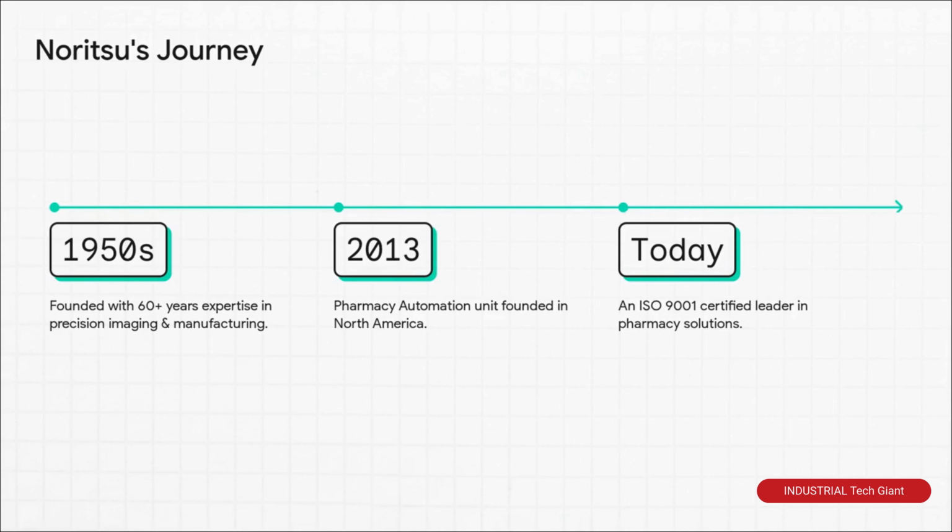So they have this deep, deep history of making really precise, really reliable technology, and that's the expertise they brought into the pharmacy world back in 2013. Now they're ISO 9001 certified, which, if you know certifications, is a serious seal of quality.